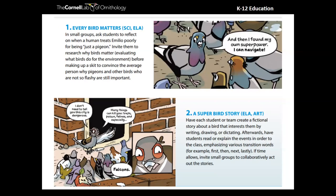Because it's a graphic novel, it has a lot of really great ELA and art tie-ins. So the very first activities kind of focuses on that. So one of the themes is that Emilio has his own amazing bird abilities and kind of discovers them throughout the story. And so throwing that question back to our students is the idea of activity one, like, why is Emilio more than just a pigeon? Why are birds important to our environment and to our lives? And provides the opportunity to do some research and come up with a fun skit. And then making your own drawing about superhero birds in activity two.